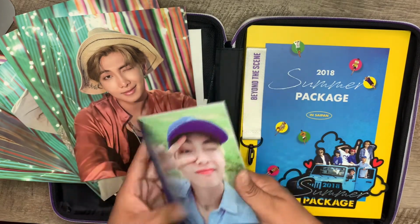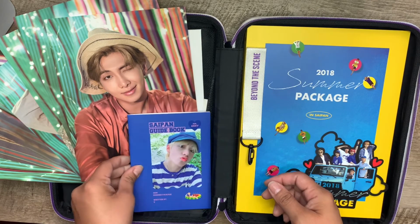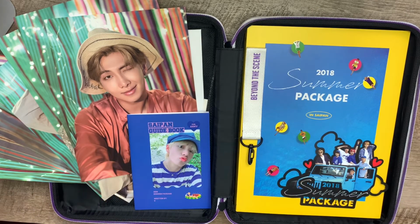And how cute is he? And this alone, I was seeing it go for like 60 bucks. I'm like, are you kidding me? So I'm actually really happy with it.